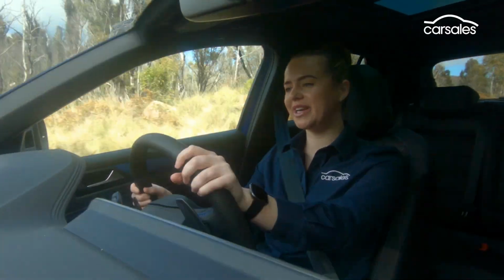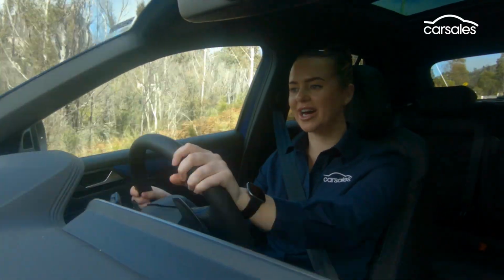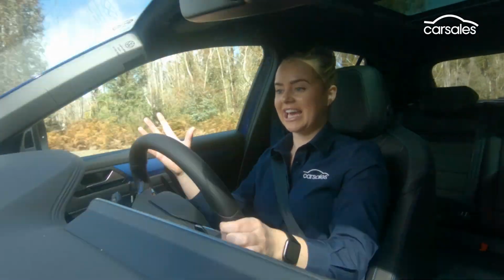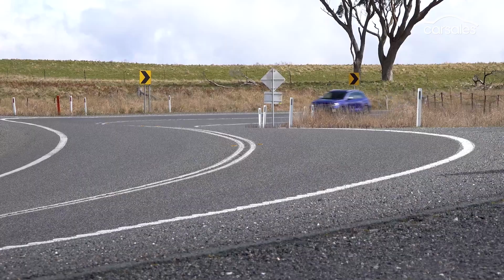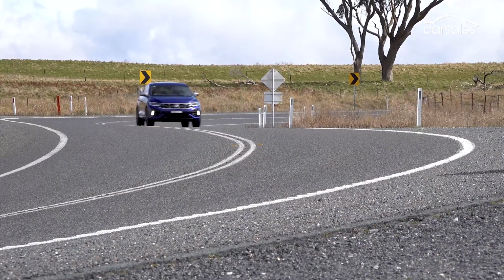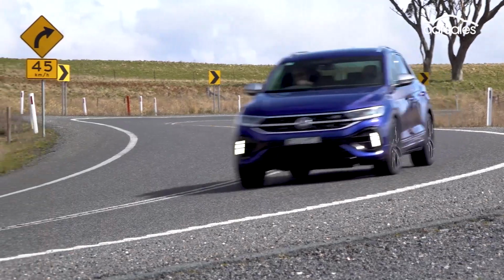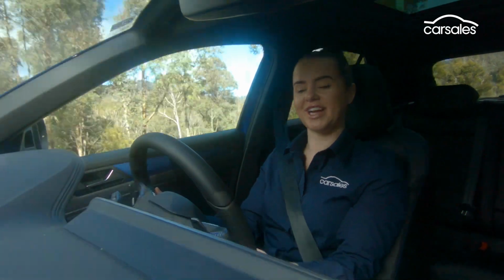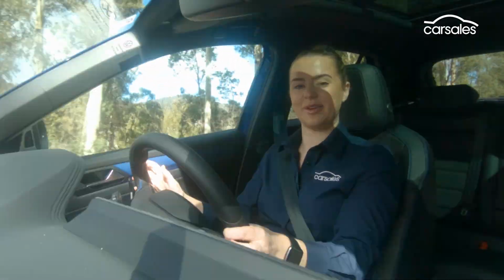First impressions behind the wheel of the new Volkswagen T-Roc R, which has landed in Australia finally for the first time, is it's fast, it's potent, and while it might be 14 kilowatts down on power compared to the Golf R, well, I reckon you're not missing out much if you go for this car, because it's just as fun and feels like a little rocket ship.